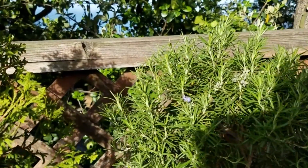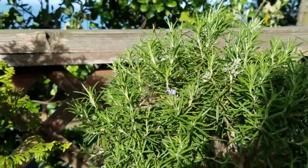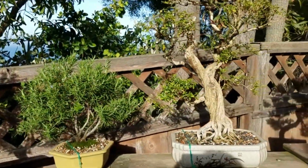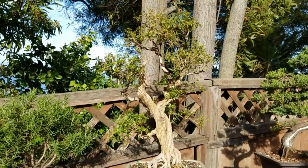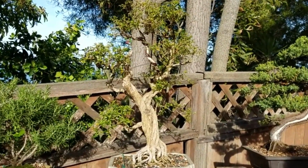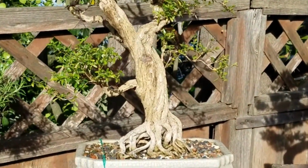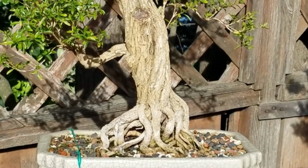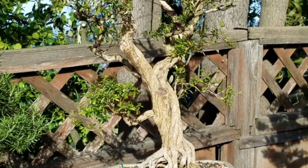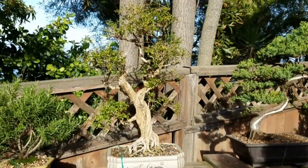It still has one flower left. It finished flowering. It has the bluish purplish flower. This one is Serissa foetida. This is one of the two of my tropical species. It has the exposed roots, and it's actually fused of a couple of trees. So you can see one of the trees wrapping around it.